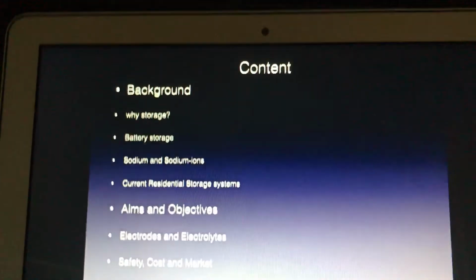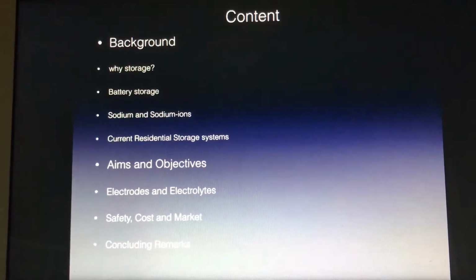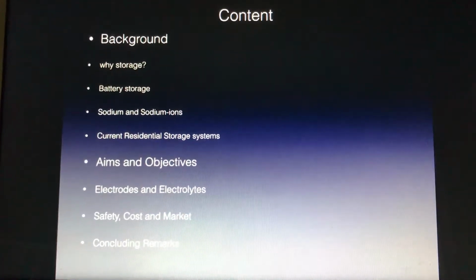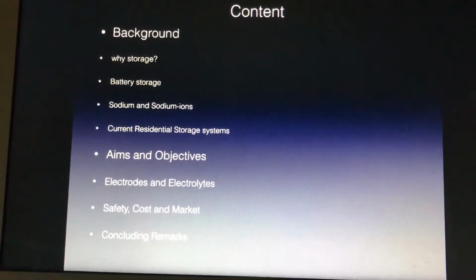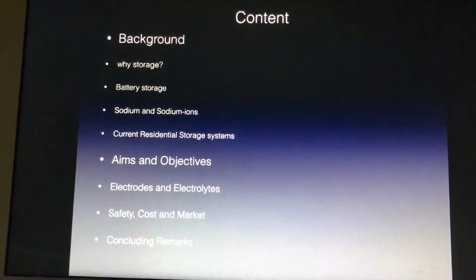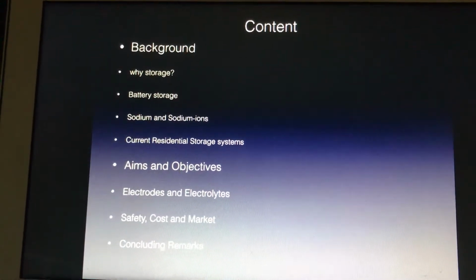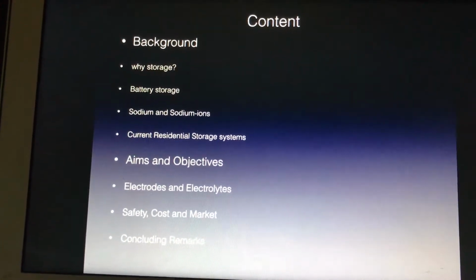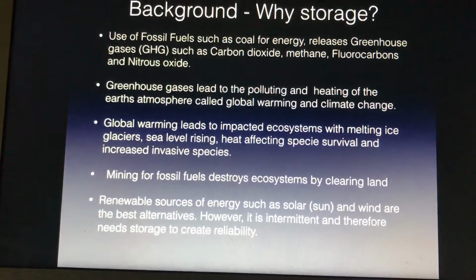So just to get straight into it, for the content today, there'll be background. So why do we need storage? Battery storage. So what is it? Sodium and sodium ions. What do they mean in the grand scheme of things? Current residential storage systems that are currently available. And moving into aims and objectives of the research project. And then the bulk of this presentation will basically be about the electrodes and electrolytes of sodium ion cells and what they have to do with the big picture. And then safety, cost and market feasibility with some concluding remarks.